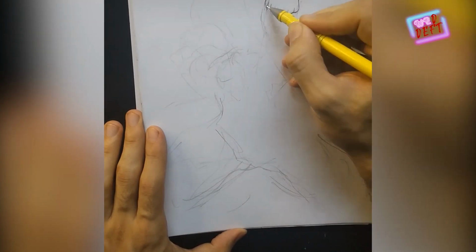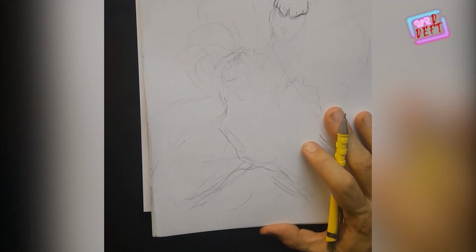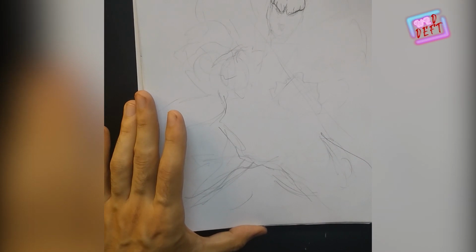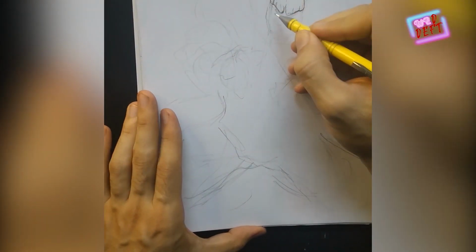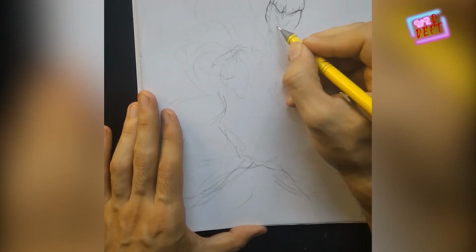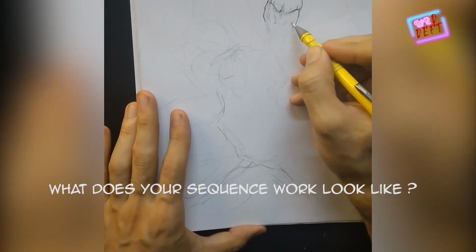I got a couple of questions here talking about talent and drawing, steps, how we do this, how we do that, and brushes I'm using. So let's talk about the first one. What do your work steps look like?